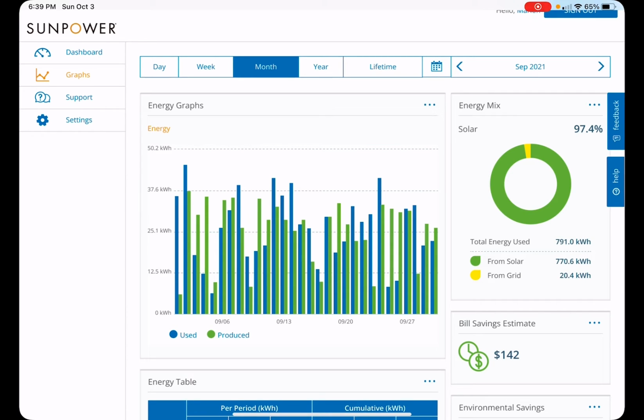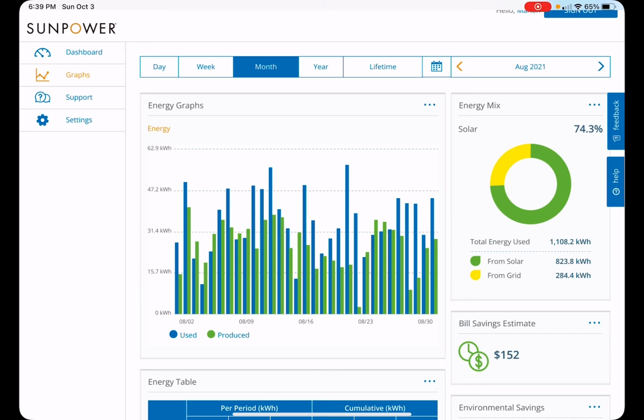These last couple months have been really, really excellent for the most part. And I could go back, let's see, August. For the most part, you can see that most of my energy used in the house, which includes what I use in the car, electricity, came from solar, right? You can see here 74.3% of the energy used in my house was generated by solar. And during this month, I was mainly charging from home. That's different than what I did in September.